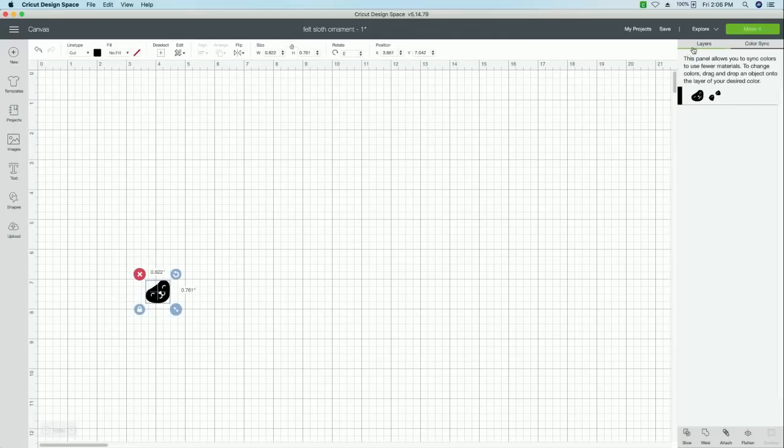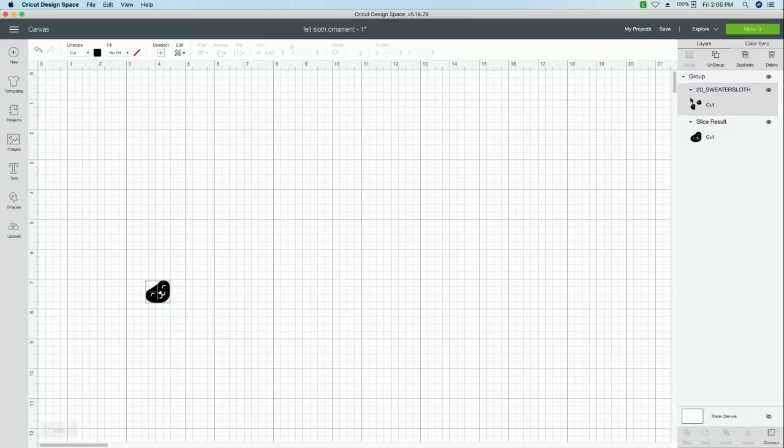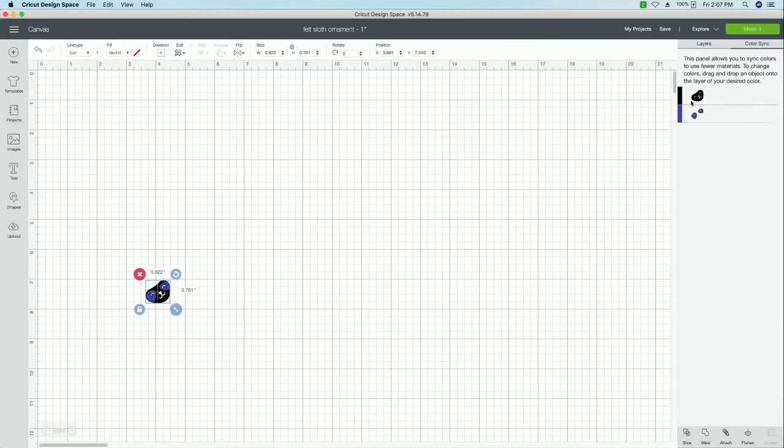Let me go back over here and change the color here. Okay. It doesn't matter. I'm just going to change it to a random color. So what I was talking about with color sync is you know, we have these 2 layers right here. And if you had a ton of layers, then you would probably want to do this just so that you're not having to come up here and select each layer and change the color right here. But all I'm going to do is go to color sync right here, and then you can drag and drop your layers so that they're color synced together.